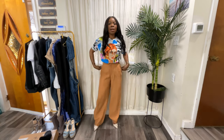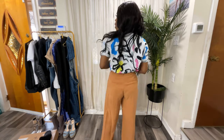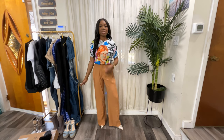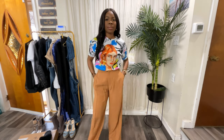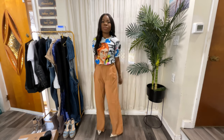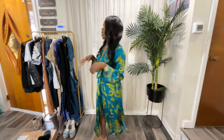So this is the look. I think it's cute, it's chill. You can wear it in the office. You can wear it for a drink with the girls. You can even wear it on a casual day. You're not doing too much. I love it. So let's go into the next outfit.